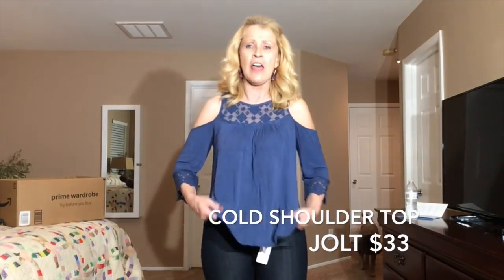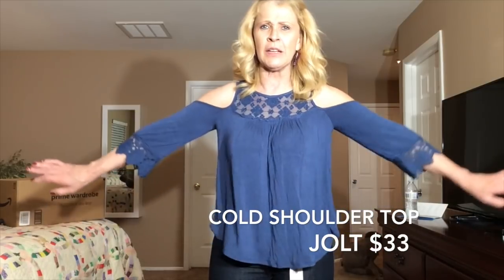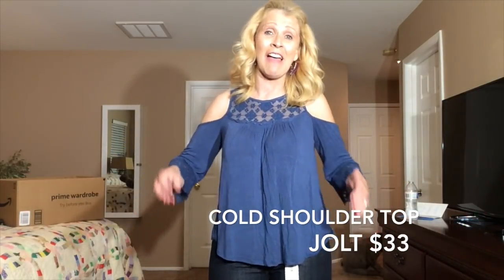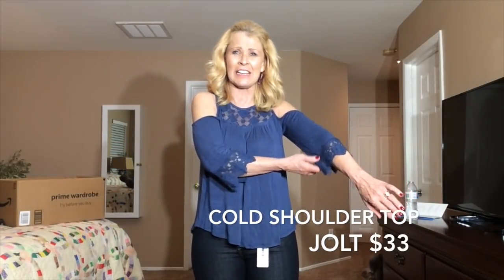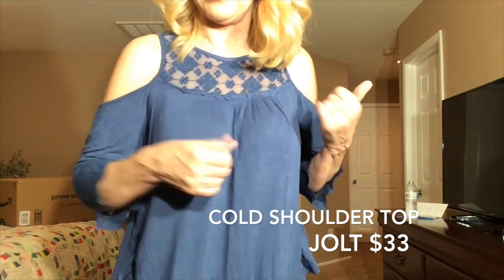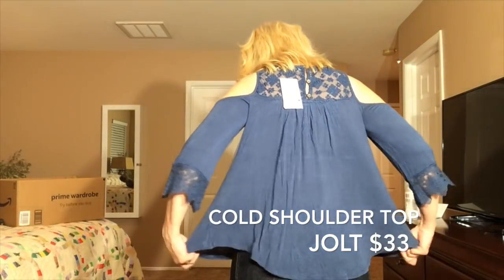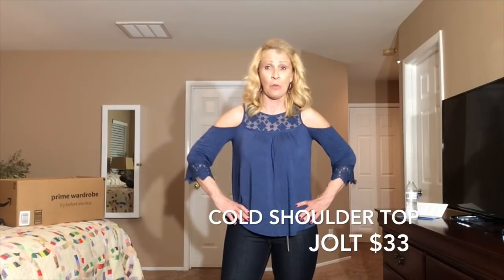It's a really thin, clingy type fabric. The sleeves, they're not grand. I like grand bell sleeves, and this is just a teeny tiny little bell sleeve. We do have that lace detail there, so if you like all the lace, you will probably like this top. The price is great, and it's very, very lightweight.